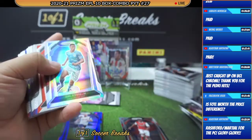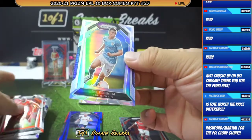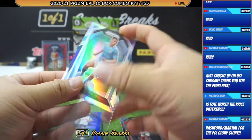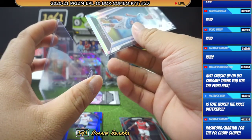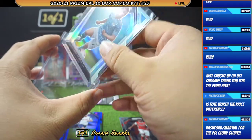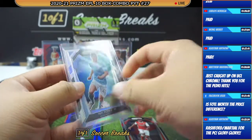Ooh, silver auto. We got a silver auto. Nice silver Phil Foden. Congratulations to Man City, that is going to Rodrigo. Rodrigo with a Phil Foden spot. Nice silver Foden.